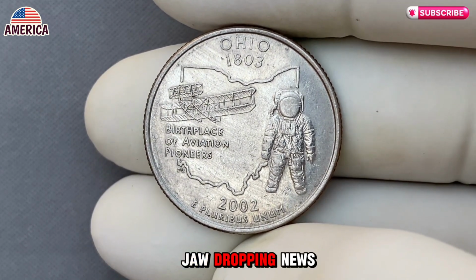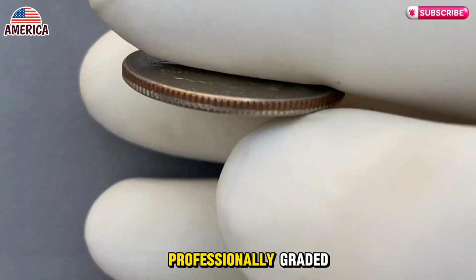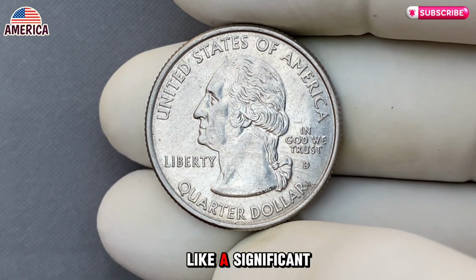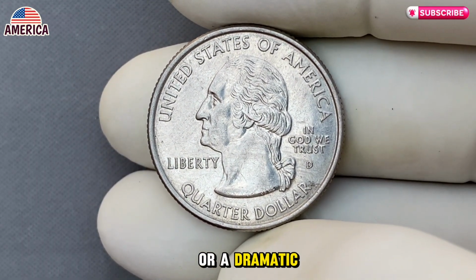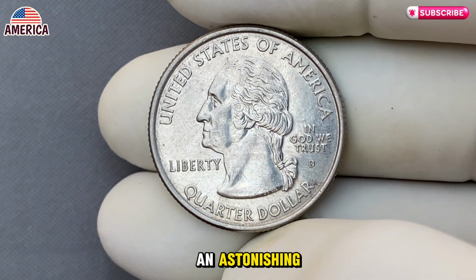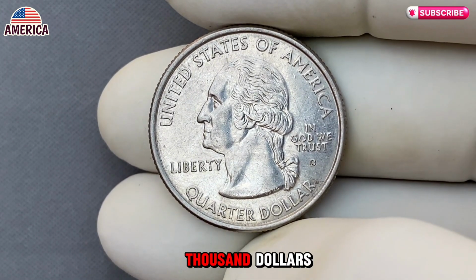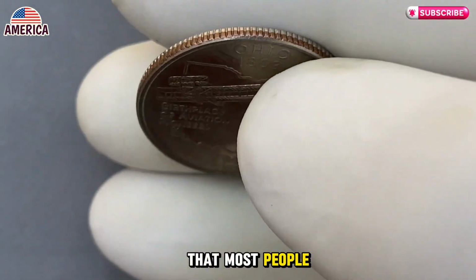And here's the jaw-dropping news: a flawless, professionally graded 2002 Ohio quarter with a major mint error, like a significant double die or a dramatic off-center strike, can be worth an astonishing $68,000. That's $68,000 for a single quarter that most people overlook.